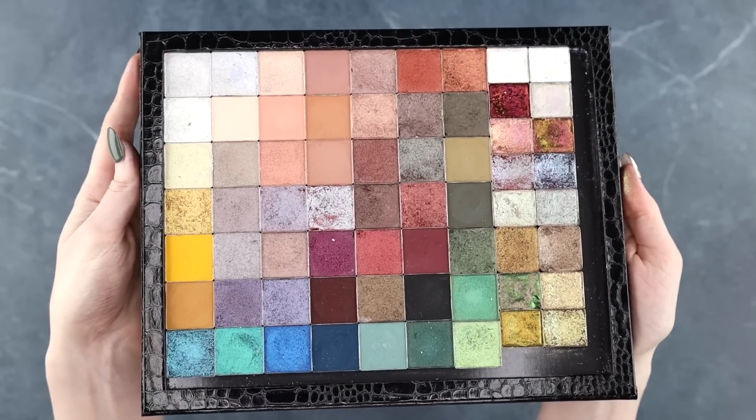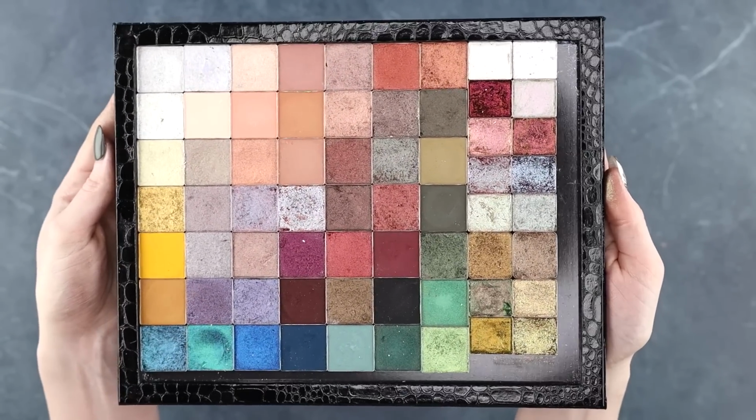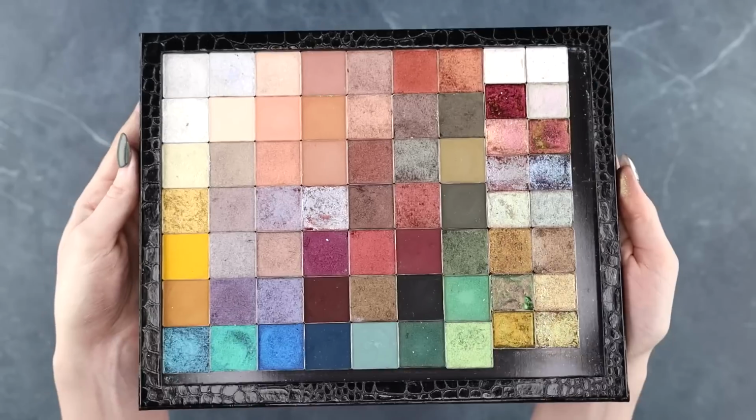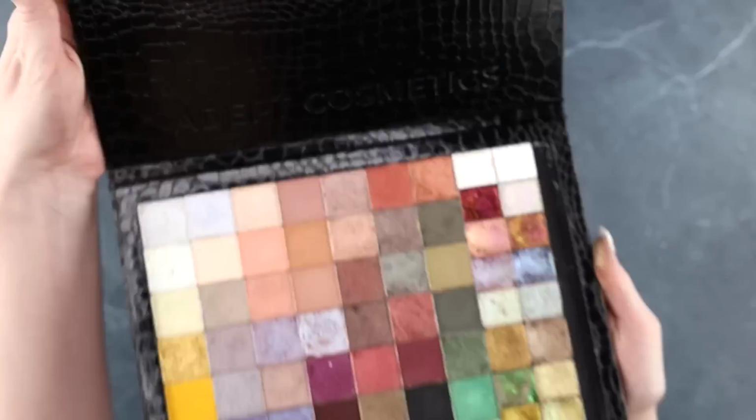Okay, there. I find this much more enticing, and I feel like it's going to inspire me to use these eyeshadows more, knowing that it now looks like this.